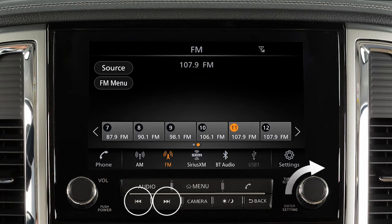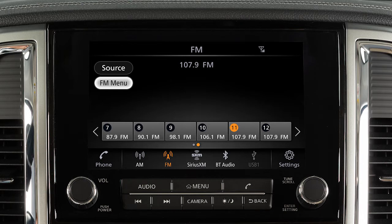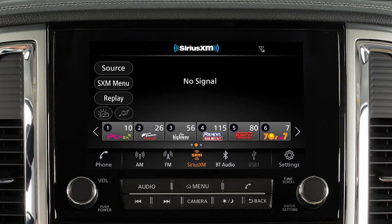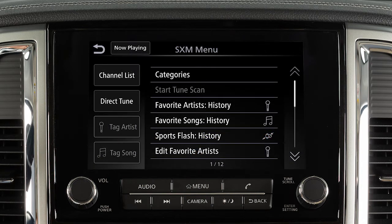Use these controls to move through stations, tracks, or folders. You can also control the audio system using the touch screen. For example, touch the menu key from the AM or FM radio screen to scroll through listed stations. In Sirius XM radio mode, there are touchscreen keys for choosing channels and categories.